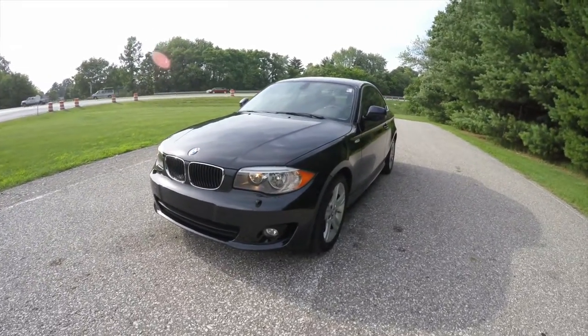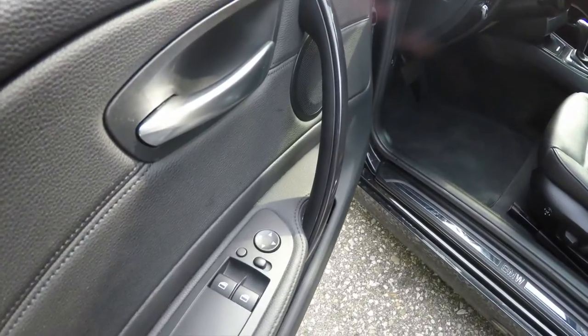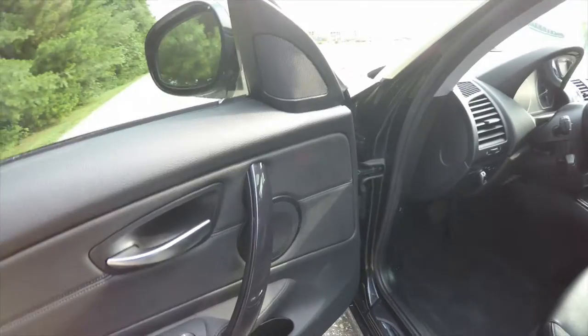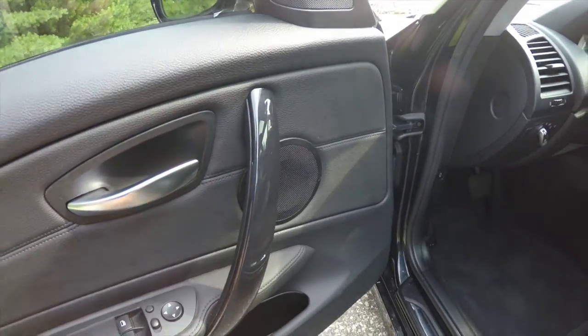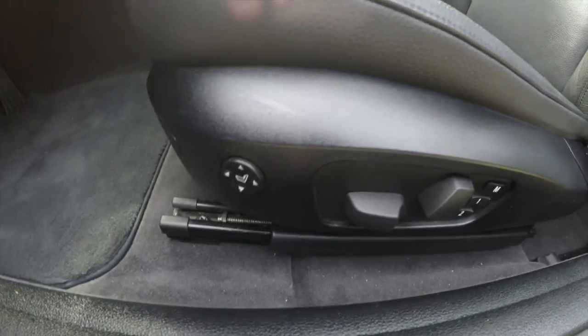All right, let's take a look at the interior. Alright, so inside, we have power mirrors, power windows, and power door locks. The mirrors are also power fold-away. Premium audio system. You also have anthracite interior trim. 8-way power driver's seat with 4-way adjustable lumbar support. It also has 2-driver memory.